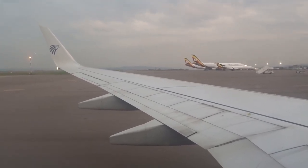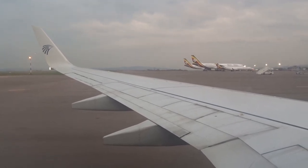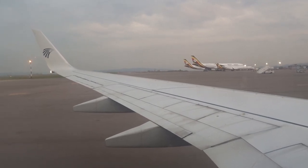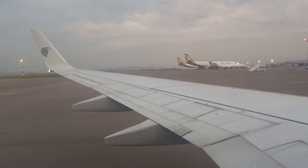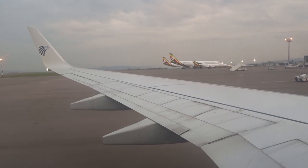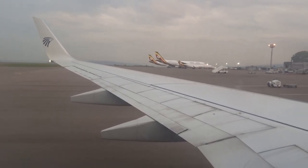Ladies and gentlemen, welcome aboard Egyptair. For your safety and comfort, please pay attention to the following safety instructions. If you have a carry-on baggage, stow it under the seat in front of you, or securely place it in the overhead bin. Whenever the seatbelt sign is on, your seatbelt must be securely fastened.